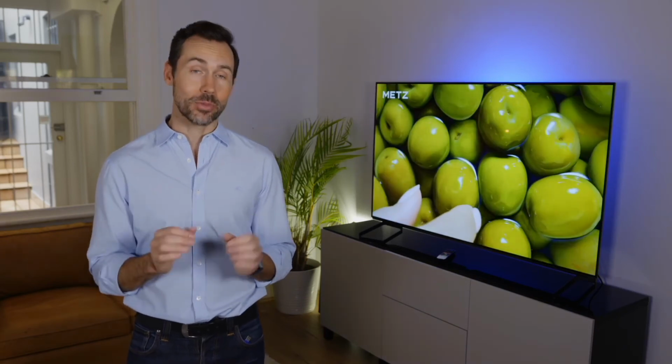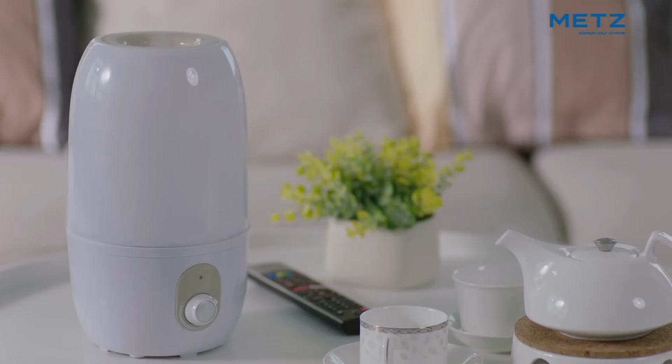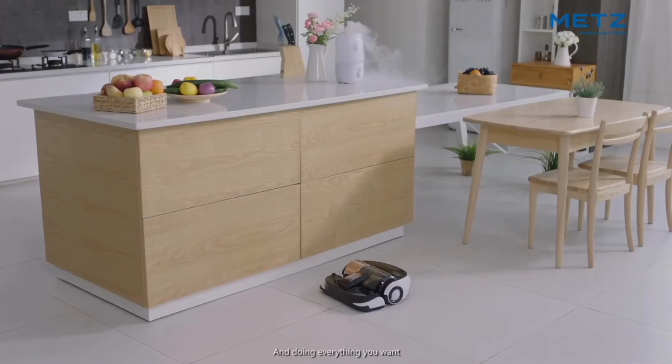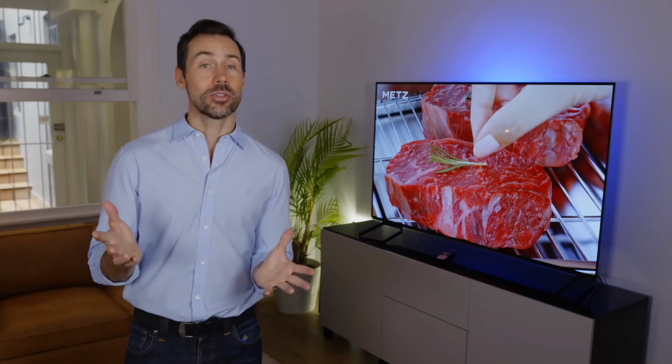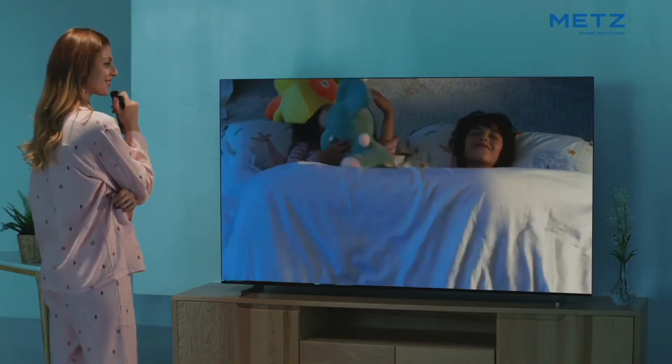METZ TVs with Android TV can also connect to compatible smart devices around your home. So just ask the Google Assistant to switch on your lights, view security camera footage, play music on a smart speaker, or even control a smart appliance like a robot vacuum. I like to use it to view my security camera footage right on my METZ OLED's big screen.